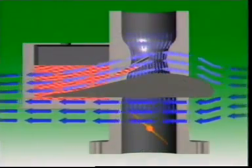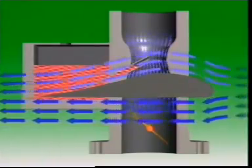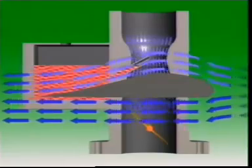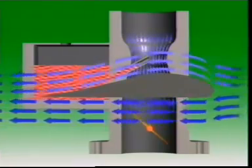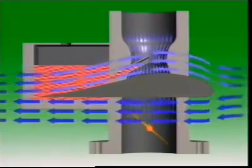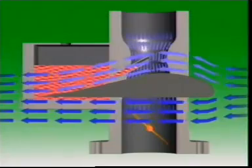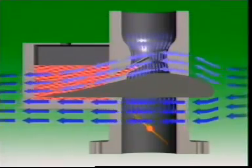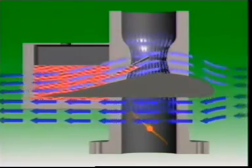A similar effect occurs around aircraft wings. The shape of the wing section speeds up the airflow over the top of the wing and creates a low pressure area there, lower than the atmospheric pressure below. The result is an upward force that provides lift for the aircraft. The shape of the venturi is designed to apply the same principle.